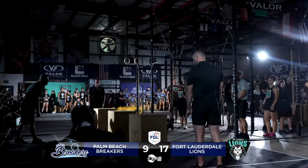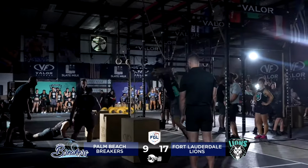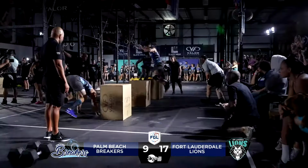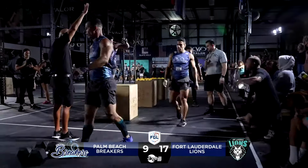Rodriguez with a slight fall. He recovers. He'll go back, reset, and get that rep done. Yeah, way to get right back into that rhythm after that fall. It looked like it hurt a little bit. Hand is up for Rodriguez.